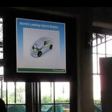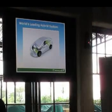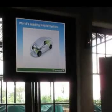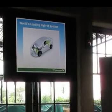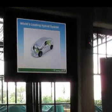The advantage of this vehicle really is its ability to be efficient on the road and use the power delivery that's most efficient for you at that time. That's why we call it hybrid synergy drive, the marriage or the synergy between gasoline and electric power.